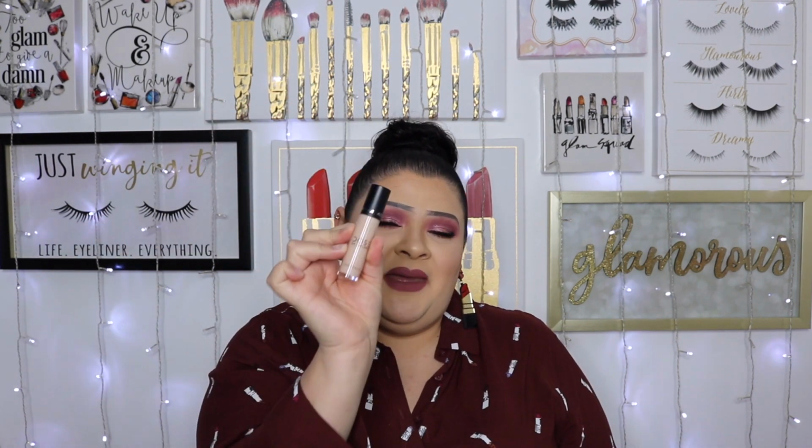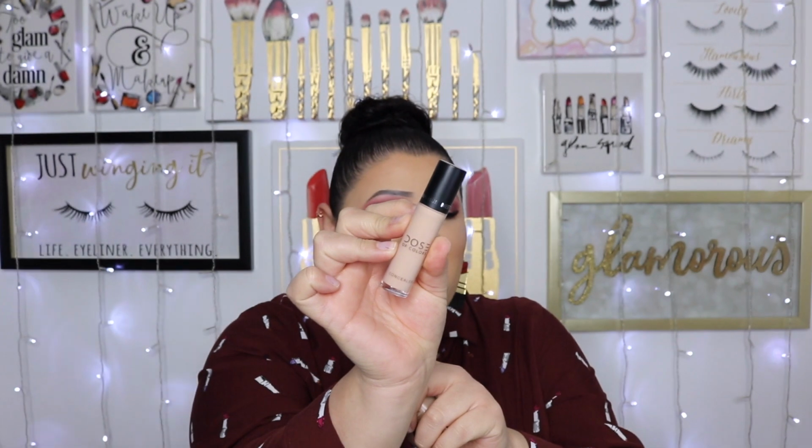The first one has to be Dose of Colors Meet Your Hue. I have mine in the shade 11 Light Medium. This one with the foundation is like the best concoction ever. The formula in these products from Dose of Colors for the skin are so good. They're so lightweight, but they give you such a nice coverage under your eyes or the foundation, like all over your skin. I truly love these, and I'm so glad I tried them out because they're amazing.